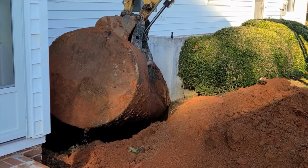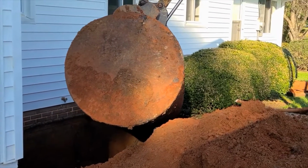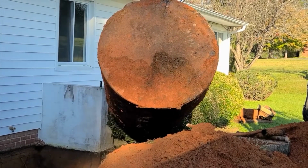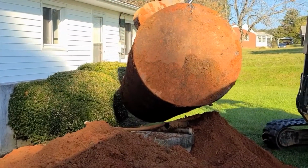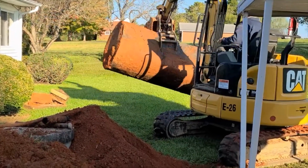Pretty good sized tank. What is that, 500 you think? 550? A 550 gallon tank, and all you can see is the two little nozzles sticking up. So this is the problem that I was saying earlier. When you foam fill them, you have no idea how they've been leaking underneath it. So it's still a liability if that's what you're recommending to your clients.